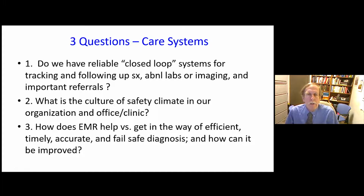We're working on a project with Beth Israel clinic now, with engineers from Northeastern, because we really need to re-engineer our care systems to make them highly reliable in terms of these dropped balls and closing the loop. What's the culture of safety and climate in our clinic?